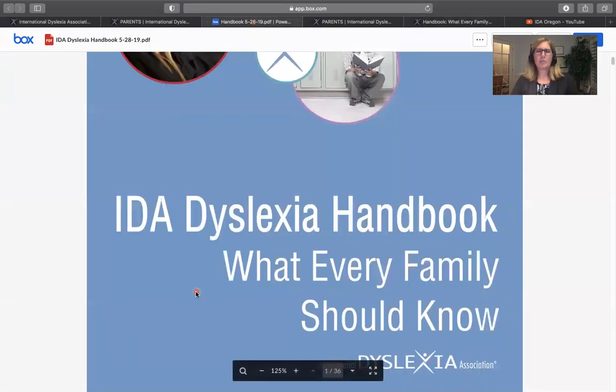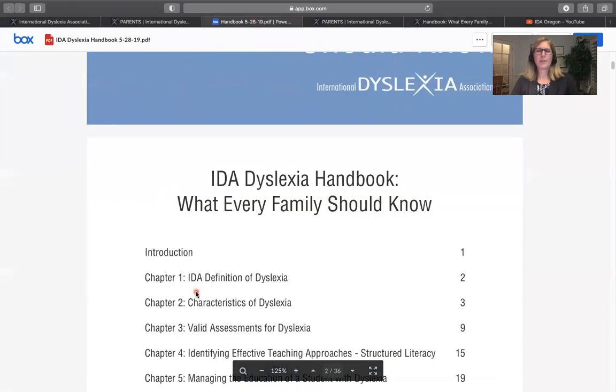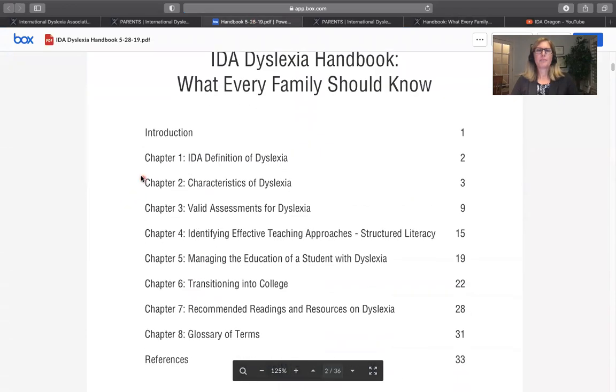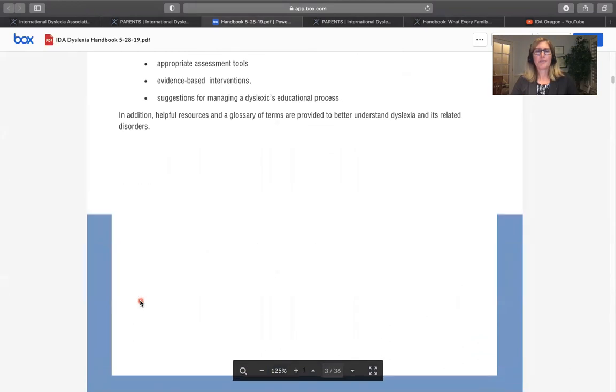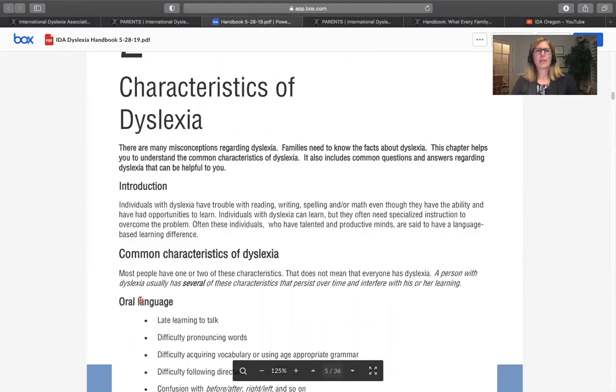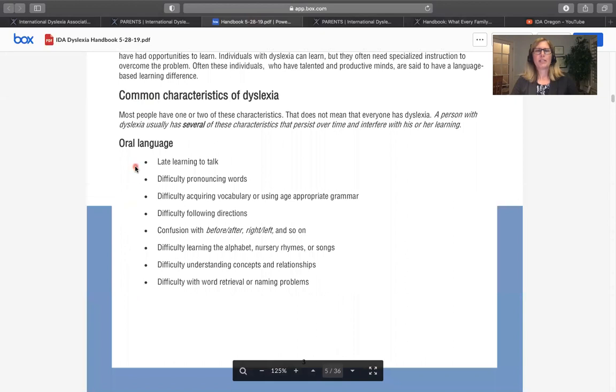In the Dyslexia Handbook, What Every Family Should Know, you will find a definition of dyslexia, characteristics of dyslexia, and a number of other pieces of information I will show you. Characteristics of dyslexia is a great section to look at if you are trying to understand if this could be dyslexia. Here you will find a bullet point list of numerous signs. This document is compatible with a screen reader.